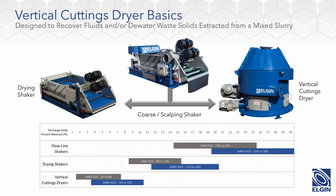And when you look at the little bar graphs below, that gives you a comparative perspective of what you're going to see. Here you've got OBM, which would be oil-based mud, oil on cuttings, and then WBM, which would be a water-based drilling fluid, water on cuttings. That shows you the comparisons between an oil-based fluid that would have high slurries versus a water-based fluid that would have suspended solids within it. This is a great example to highlight the difference between the capabilities of those different dewatering systems.